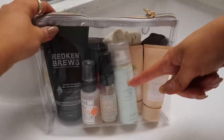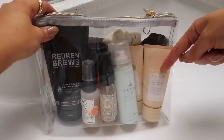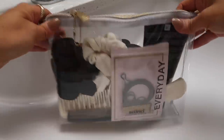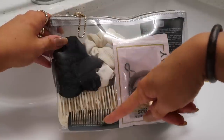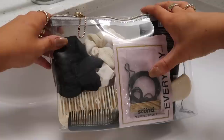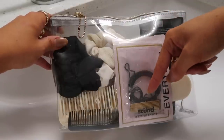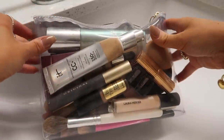and then I have the Detox Dry Bar dry shampoo, shampoo and conditioner by Kristin Ess, and then I also have a hairspray in there, and then I have some scrunchies, 2 different kinds of combs, and then I also have some little mini hair ties for if I want to do a different hairstyle, and some bobby pins. The next one is my makeup.